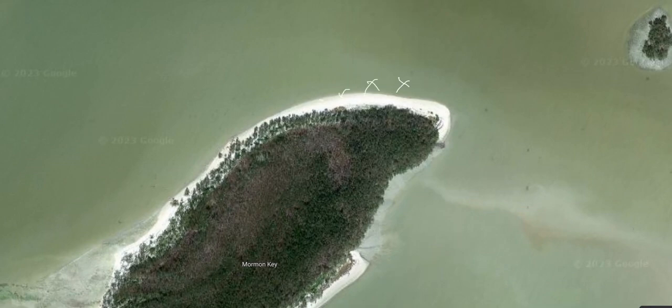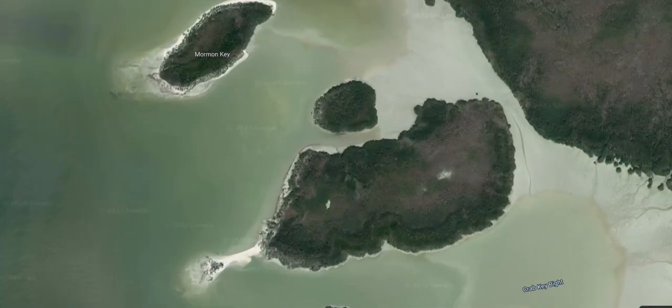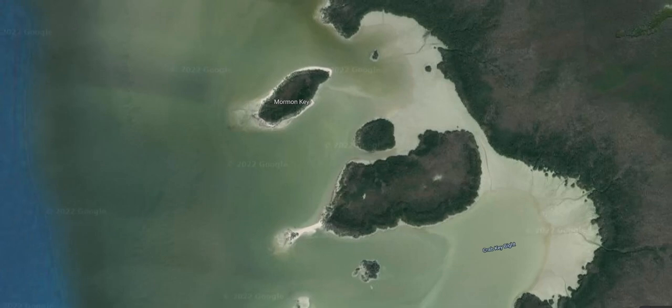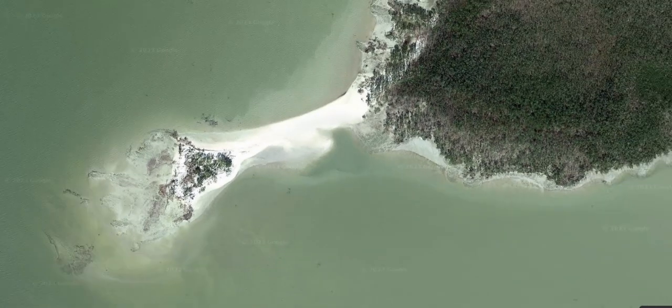Again, starting to get a little shell in the water. Just pay attention to your tide charts and see if there's enough water there for your boat. And then I don't know the name of this key south of it. It's probably Crab Key, since this is Crab Key Bight. But you can see it also has this little finger coming out of its tail there. That wouldn't be too bad of an anchorage on either side with north or south winds. Check that you can get up to it right. But that'd be nice if you wanted a nice sand beach.